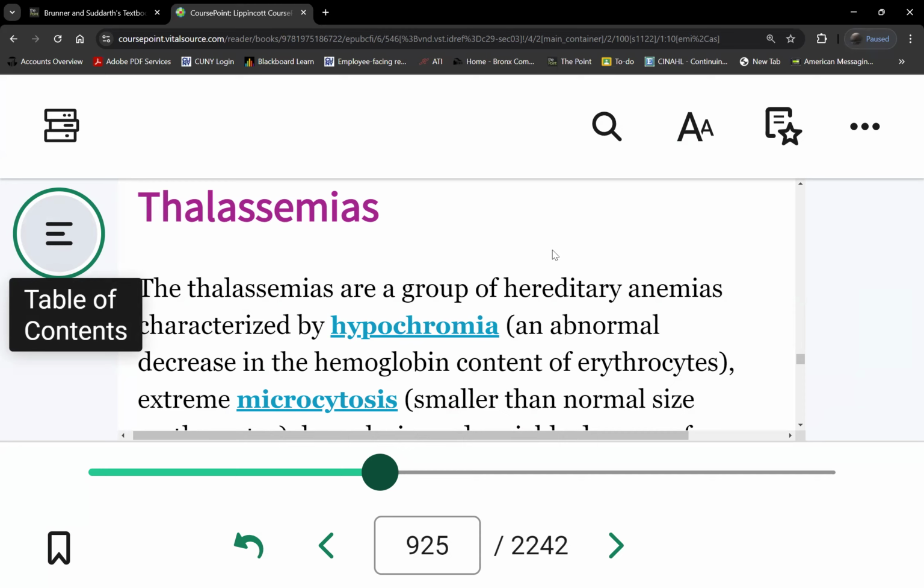So this is genetic. Who are people living around the Mediterranean? Greeks, who else? Jewish, and who else around there? Arabs. So those people around the Mediterranean. If you're not familiar, look at the world map and the countries around the Mediterranean. Those are the people at risk for thalassemia. Now, this is genetic, so they naturally have this. Of course, not all people there have thalassemia.